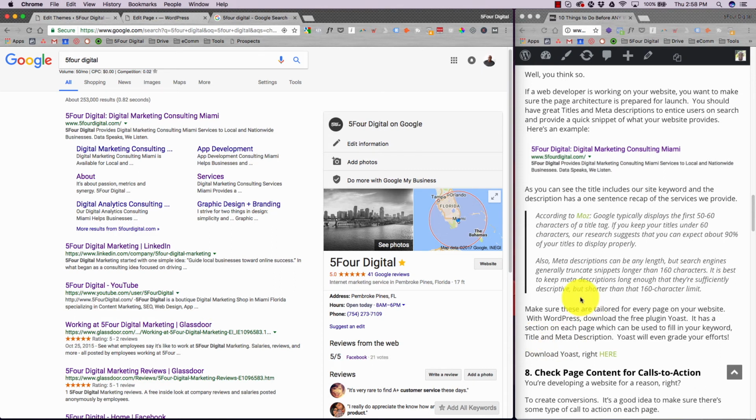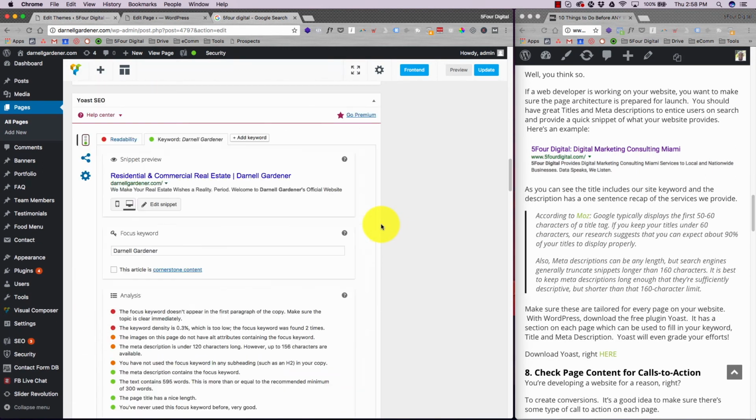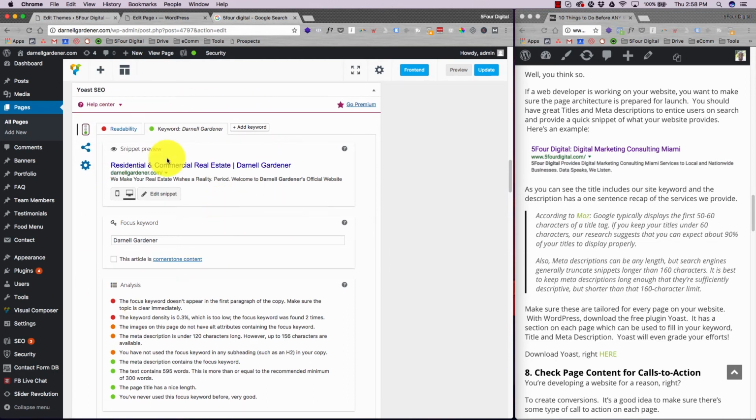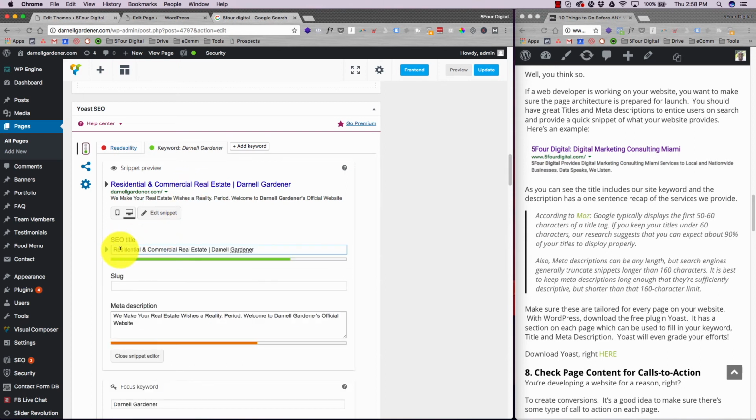Now, for a beginner in SEO, this can be hard to remember. So what you want to do is actually download the plugin that we discussed earlier called Yoast. Yoast makes it extremely easy. So for example, we're on a website page for one of our clients. If we scroll down under the content, if we have Yoast installed, it will give us this Yoast SEO plugin feature here. Now, what we can do is write our title and meta description here to optimize, right? So all I'm going to do is click here. I can put in my SEO title.